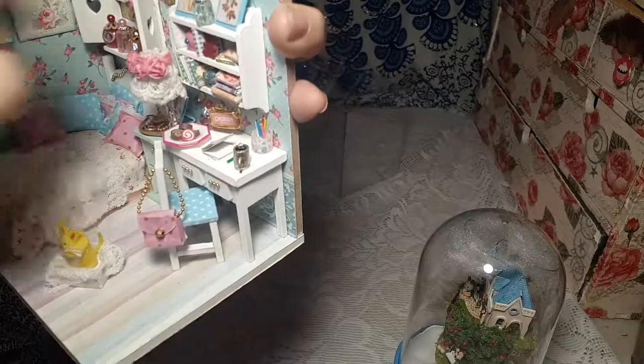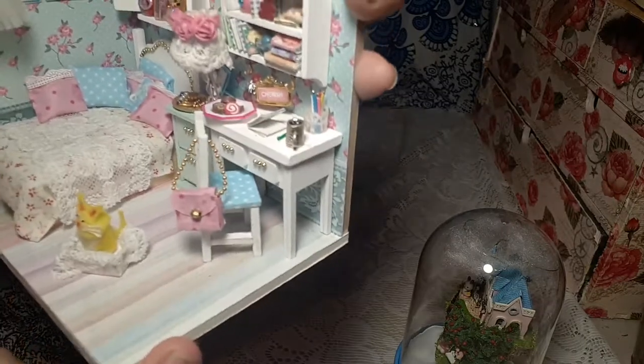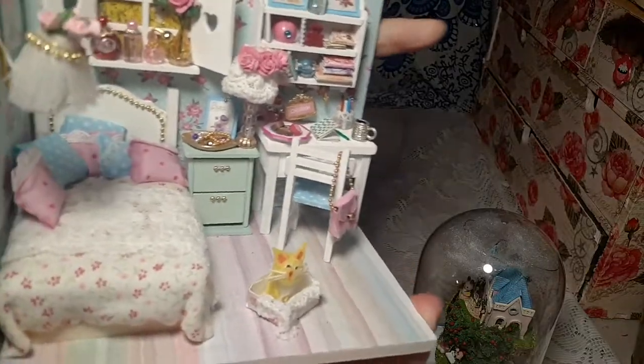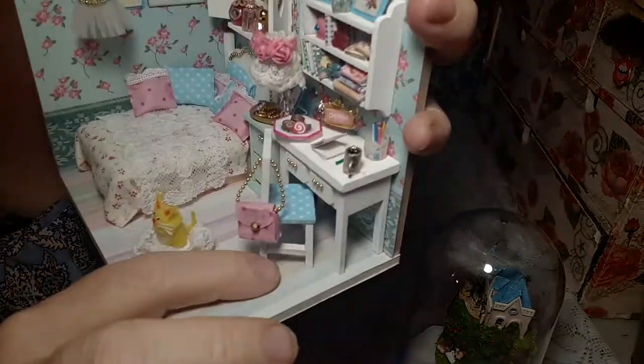And the window was meant to be on the other side, and I changed a lot of things around, you know, and that's part of the beauty of these kits. Even though it comes in a kit, you don't have to do it the way that the kit says or add what the kit says, or you can add something completely different, but it just gives you a starting point.